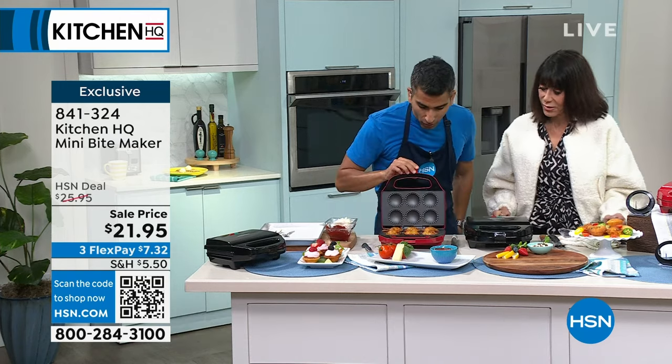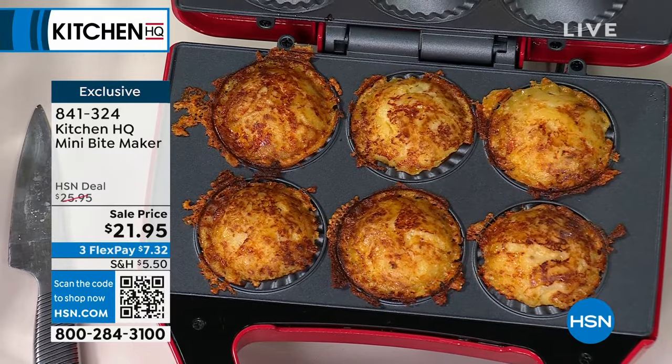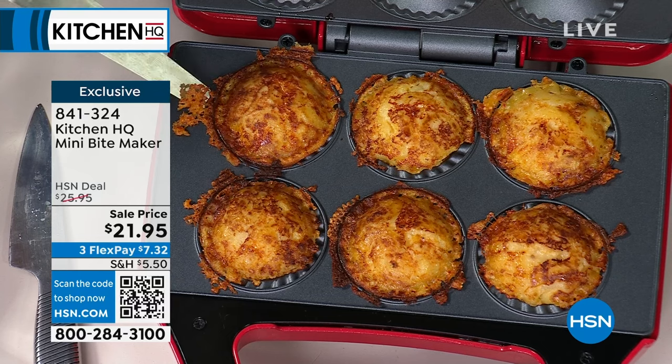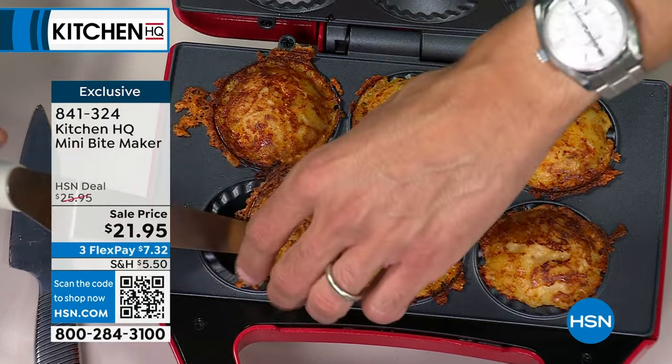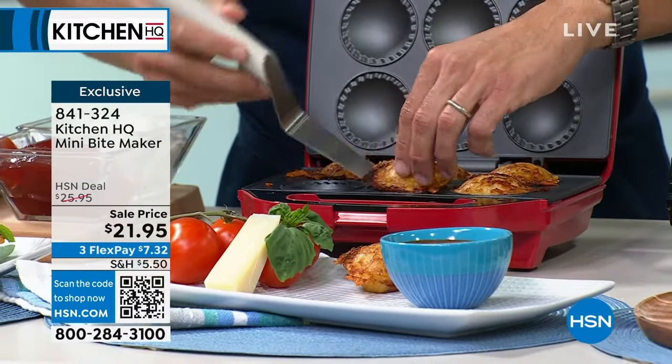Nice. So over here, ooh, this was what I was talking about. That looks so good. Mac and cheese bites. Can you smell? Yeah, I know. I love mac and cheese. You get the leftover mac and cheese. Now, I want you to bind it with a little bit of breadcrumb, a little bit of egg, some seasoning, maybe like an Italian seasoning.